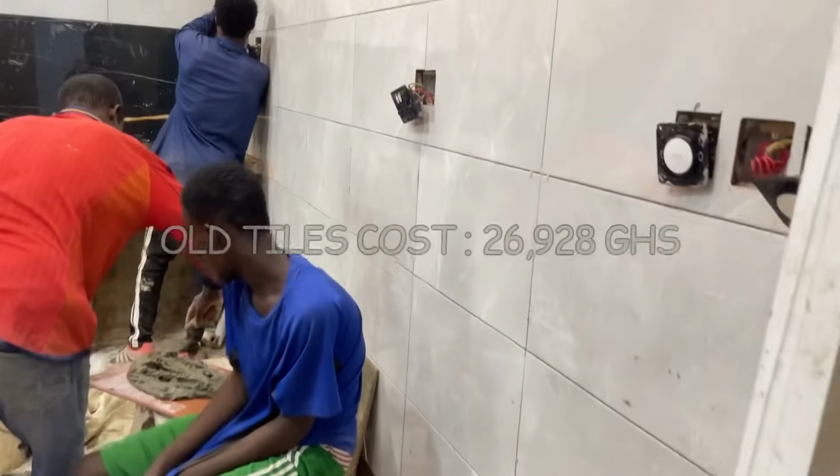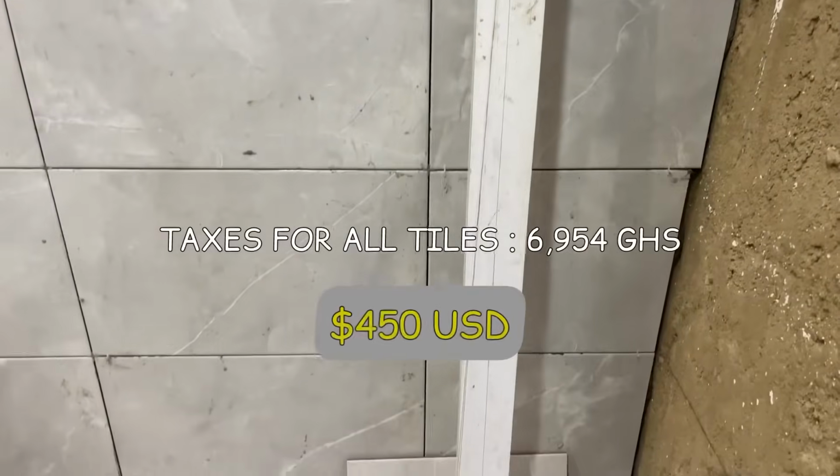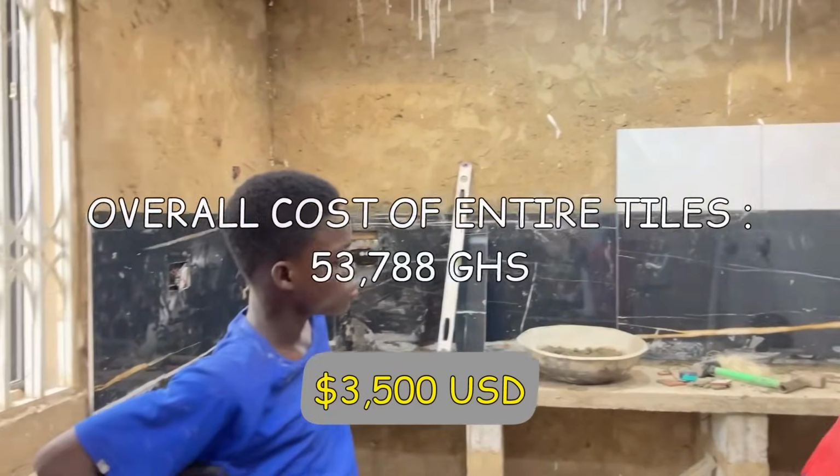The tiles alone cost me 26,928 Ghana cedis. Overall taxes for all the tiles alone was 6,954 Ghana cedis. Adding all together gives a sum total of 53,786 Ghana cedis for the entire tiles only.